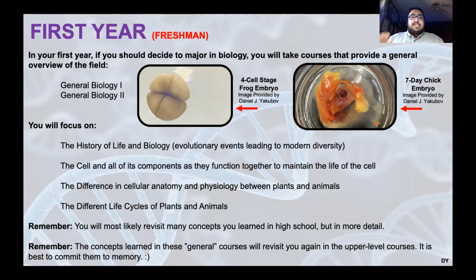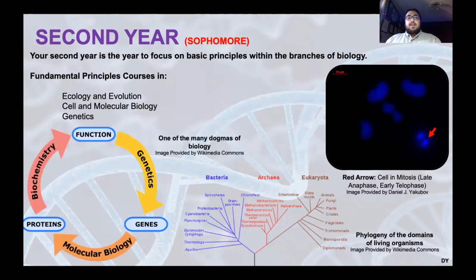Now, let's say you go on to major in biology. You are now in your second year, you're a sophomore. In your second year, you are going to hone in on specific principles in specific branches of biology. For instance, at my college, we have 3 principles courses that you take during your second year. Those include cell biology, genetics, and ecology and evolution.